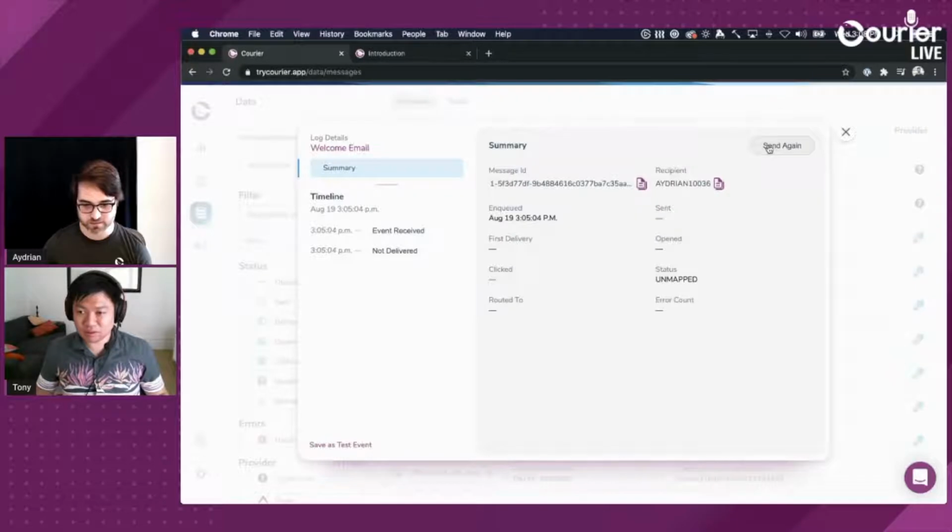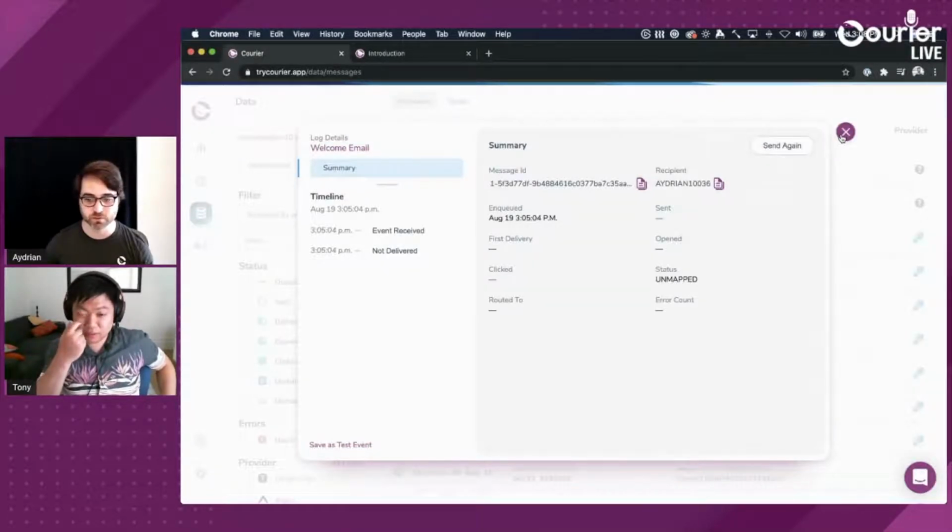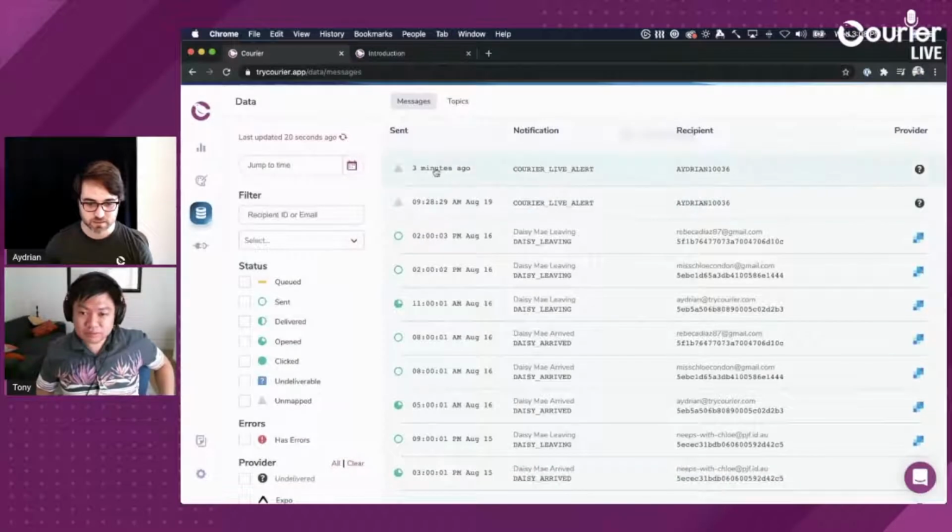I believe we can hit send again. You can. Yeah, I was going to say that's a nice way to just retest your message to see if it will deliver. Right. So if you had, let's say, a developer send an event over, but it wasn't mapped, you could go in and you could map that event and then click this send again button. And so we'll go ahead and close that. And I think I need to update.